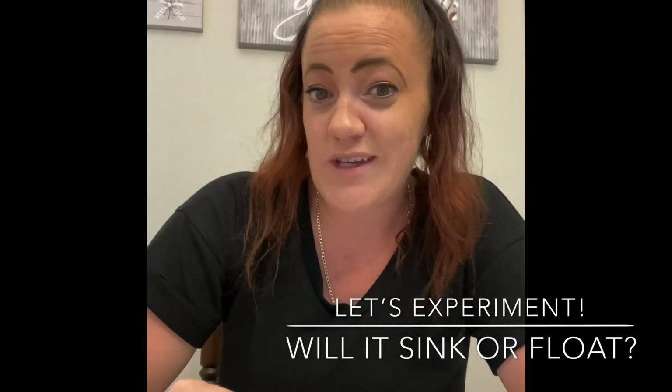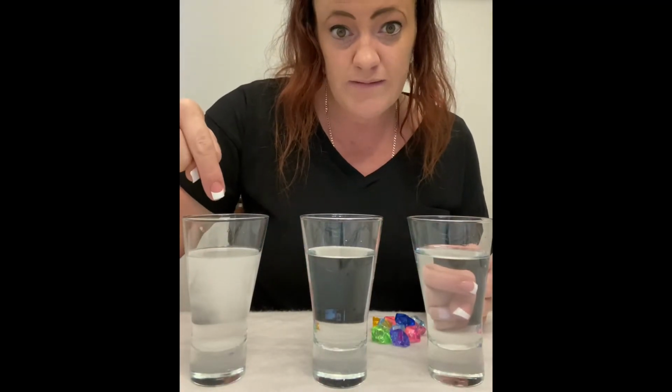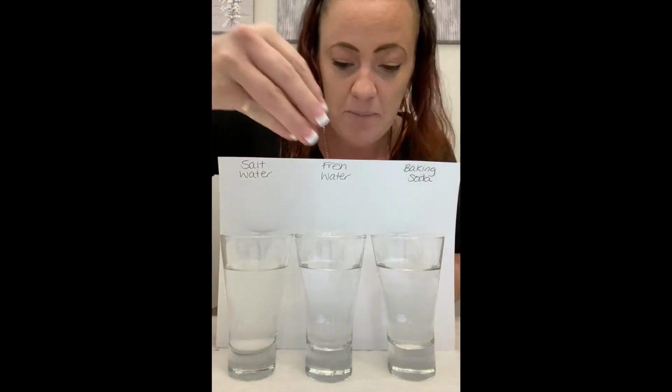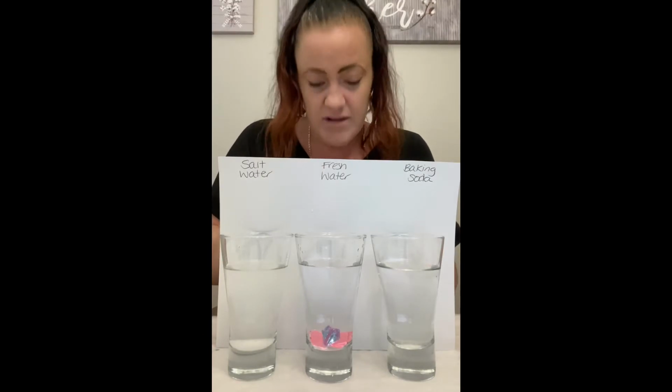So let's try a little experiment to see how things actually float in water versus salt water. So I have 3 glasses of water here. I made salt water with this one. This is fresh water, just plain old water. And this I put a little baking soda in just for fun. I'm gonna take these jewels and see which ones will float in which cup. All right, ready? Let's check it out. Let's start with the fresh water. I'm gonna put a few gems in our fresh water. They sink.